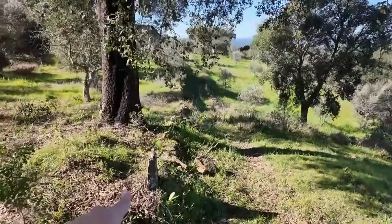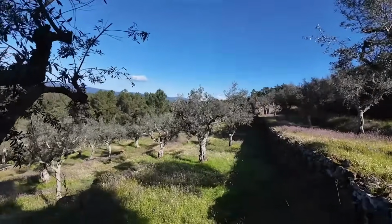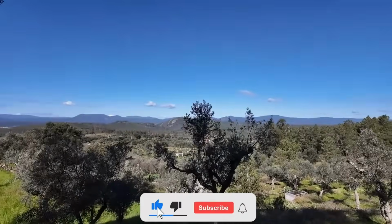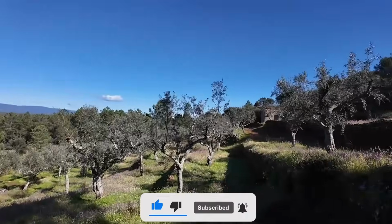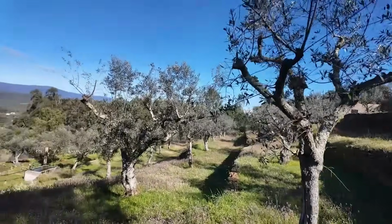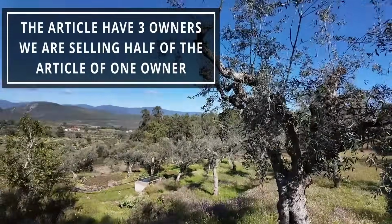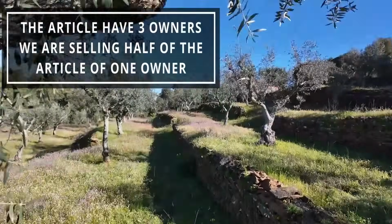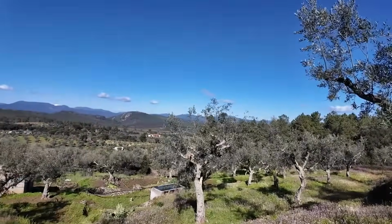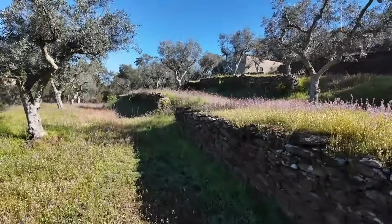So as you see here, a mark. So now you are going down. You see the terraces all going down with magnificent views too. It's important to know that the terraces that we are selling are half of an article. So you have 2 more owners from the bottom, but we are only selling this part of the terraces. One of the owners from that part, I will explain in there, wants to sell too, very cheap too. So if you want to buy it, it's possible.